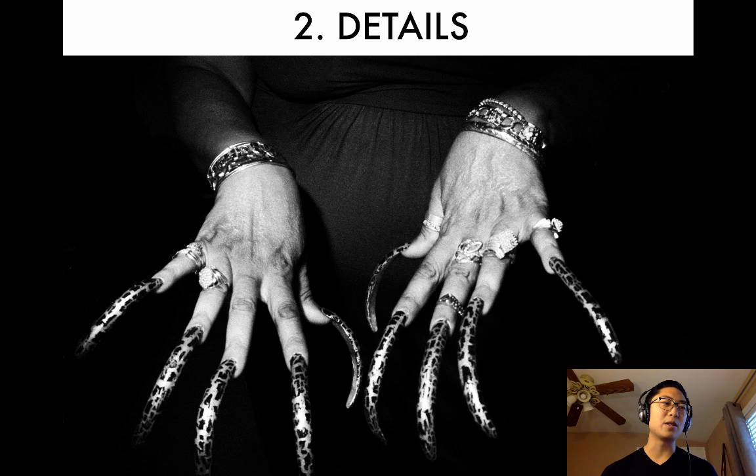So what I said instead was, oh, sorry to have scared you, ma'am. Do you mind, instead of photographing your face, if I could just photograph your hands and your fingernails? And she said, yeah. So I shot a photo with a flash of her hands and her nails. And I think it made a much more interesting photograph because by showing only the details, it makes the rest of the scene a little more mysterious, and it allows the viewer to kind of fill in the blanks.